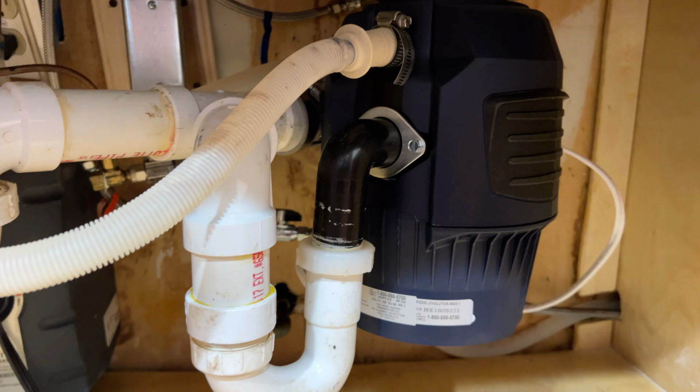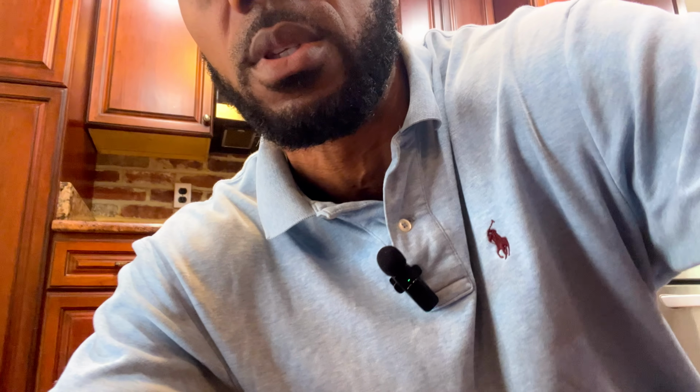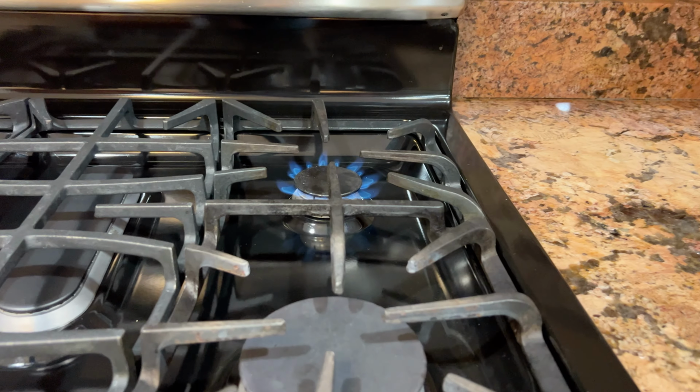So what I like to do is turn on the water so that we got some water running, and then just look underneath the sink to see if anything is leaking or if you spot anything that looks like it could potentially be water damage. If it's a gas stove, I like to check all the burners to make sure that they ignite.